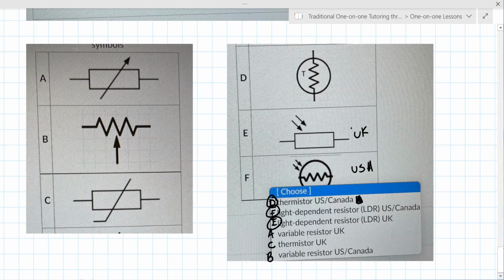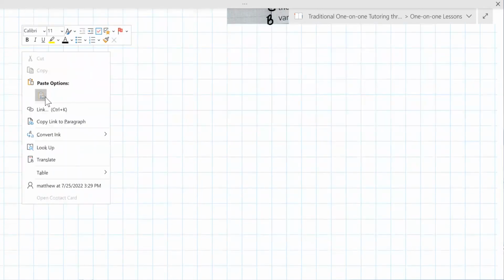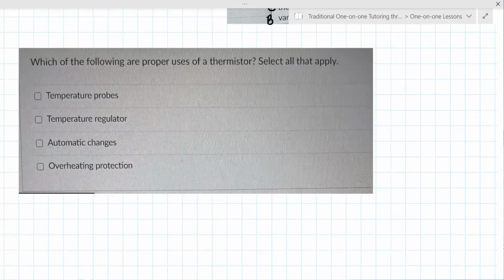All right, so which of the following are proper uses of a thermistor? It's a very textbooky type of question. I have no idea. So let's take a look here when you would use one or not. They're often used in temperature devices. So I guess I would go with these and then the overheating one.